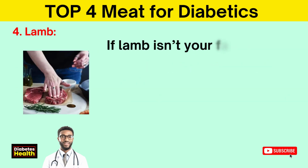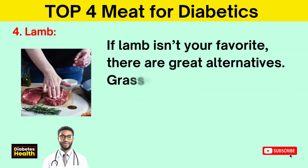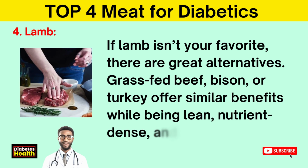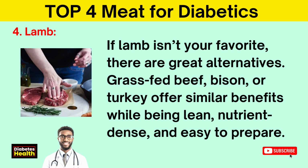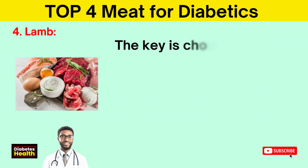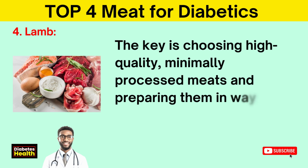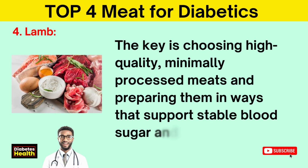If lamb isn't your favorite, there are great alternatives. Grass-fed beef, bison, or turkey offer similar benefits while being lean, nutrient-dense, and easy to prepare. The key is choosing high-quality, minimally processed meats and preparing them in ways that support stable blood sugar and overall health.